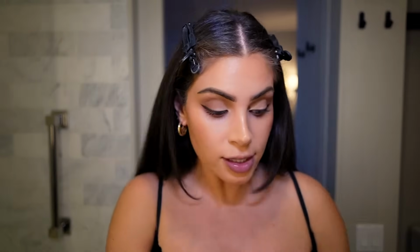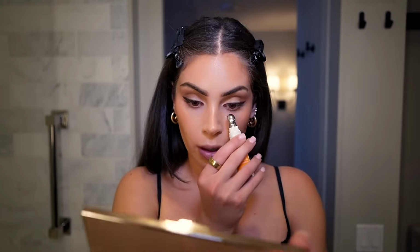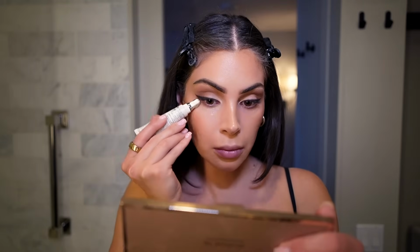Onto the under eye, and again, I feel like I'm saying this about every step, but the under eye is so important. I truly believe the under eye will completely transform your look. First thing I do before we apply any product, where's my little eye cream? This here is the Murad Targeted Eye Depuffer. I will reapply my eye cream right before I apply my under eye concealer.